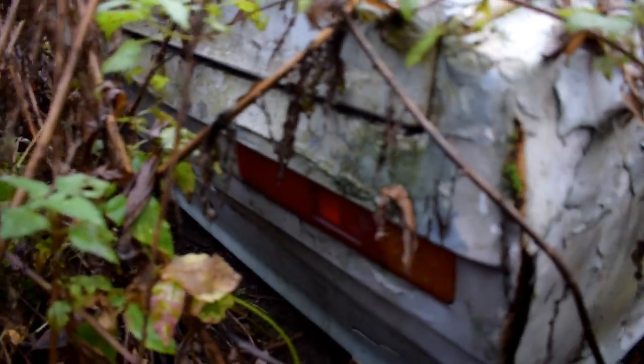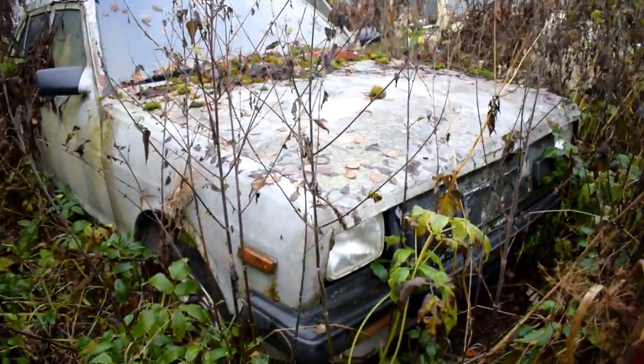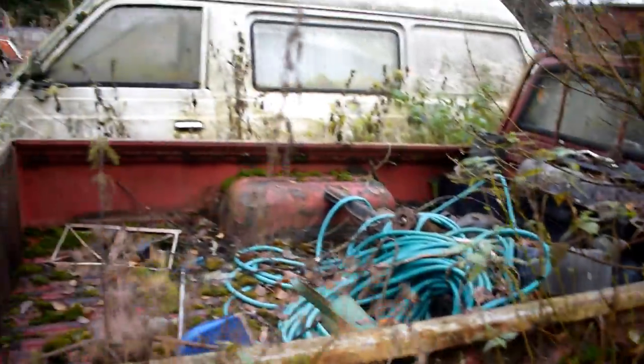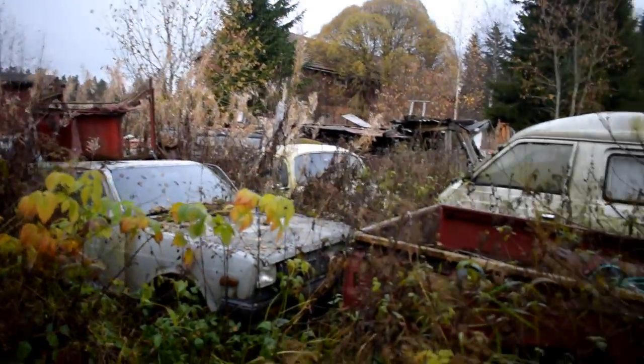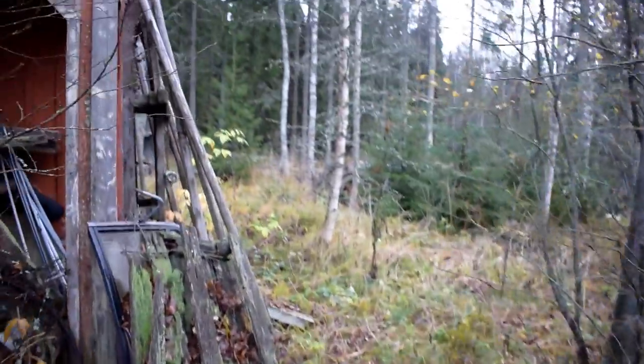Wait. What the heck? This is... What is this? Shit. What is this? I don't have an idea. I have no idea what this is. Yeah, I'm gonna take some pictures again and then continue to the rest. There are lots more cars. Here is like half of them. So, really nice place. Okay, let's continue.